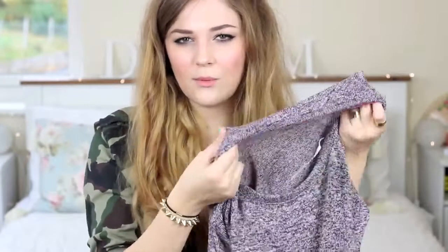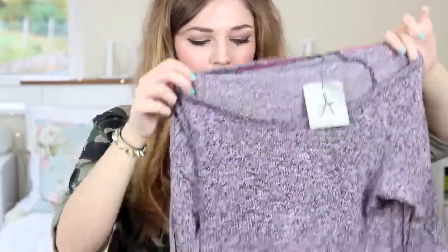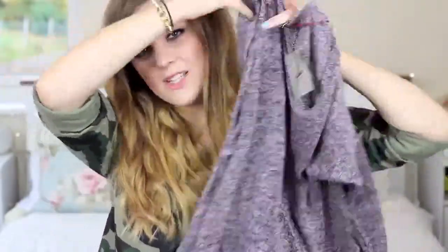Topshop have got a whole basic range of these really nice thin but well knitted loose jersey tops. Yes, I got that, and that was only £6, so really cheap compared to the Topshop ones, which I think are about 18. And then I got some trousers.